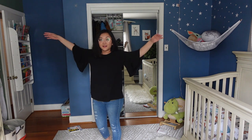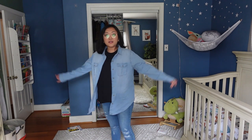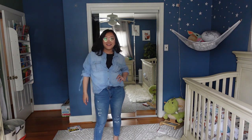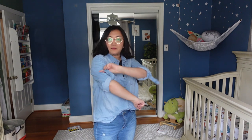Okay, the first one is just this plain black shirt with these sleeves that are very flowy. I think it's very flattering. It has different colors too, but I just thought black would go with pretty much everything. And if I wanted to dress it down a little bit, I could add a jean shirt over it. And this can be a very casual outfit. And then I could also wear this shirt by itself with it tucked in. Let's see if we can make it happen. Could be a jeans on jeans kind of outfit. Oh yeah, you can use this to keep the sleeves in place, but I like it. Let's keep on trying.